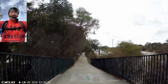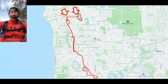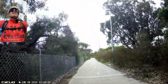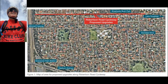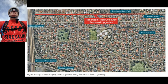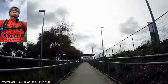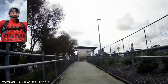So on my left is freeway. I've ridden up on the other side of it, crossed over the freeway on a bridge, and on my right there's a whole lot of train station car parking. From reading the very scanty blurb about this project, it was done back in 2017, there's hardly anything left on any websites about it that I could find. It's supposed to connect Greenwood Station, that's what that sign up there says, with some lake further west, a couple of k's that way. Can't remember what the name of it is.